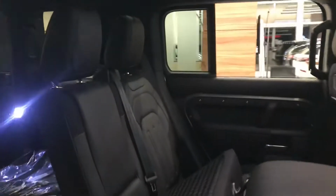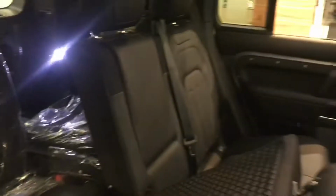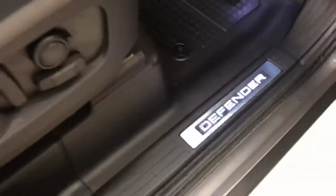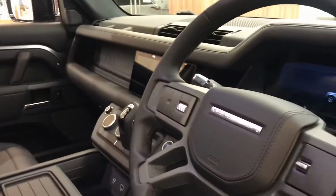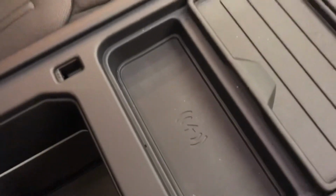This car also has 7 seats, as you can see here. Going inside the vehicle, you have ebony Windsor leather, illuminated tread plates, a sliding panoramic roof which can be controlled using these buttons here, cooler compartment to keep things cold, wireless charging.